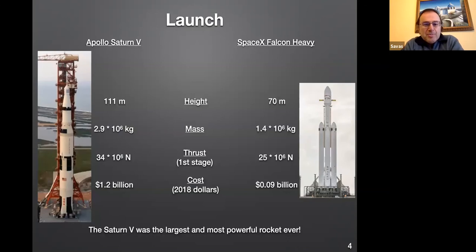The rockets are probably the thing most people are familiar with when they think about the Apollo mission. And even there, I think what they were able to accomplish was incredible. Even compared with today, the Saturn V rocket is still the largest and most powerful rocket. The closest is the SpaceX Falcon Heavy, but even there, it's still not quite the Saturn V.